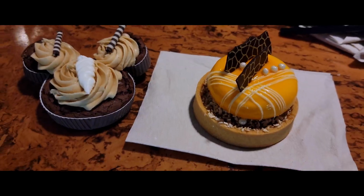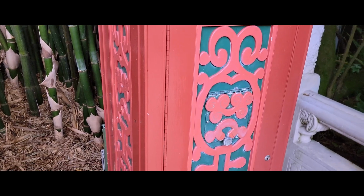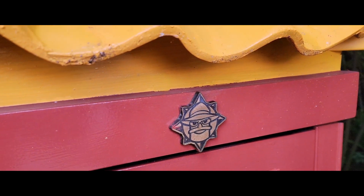I'm gonna try the Nile Brownie at Animal Kingdom Lodge. That's very good. This used to be one of the drop-off points for the Agent P's World Showcase Adventure Scavenger Hunt thing, and they've replaced it with the DuckTales one, but this is still here, and it still has the Agent P emblem on it. How cool is that?